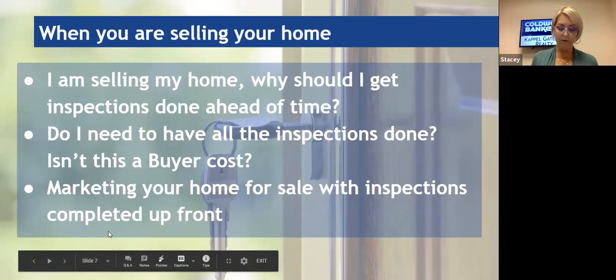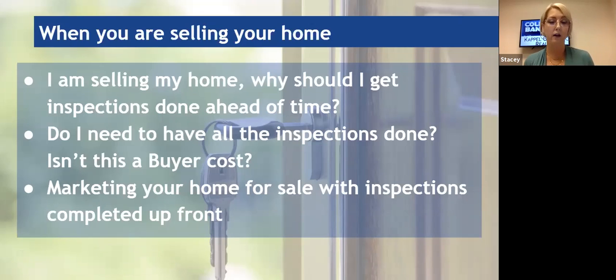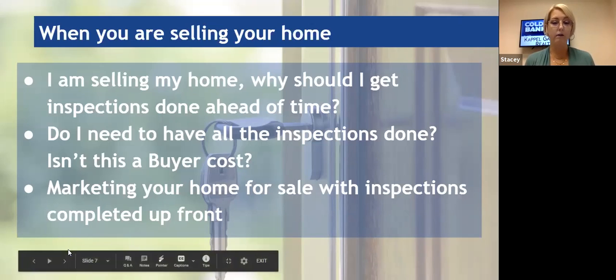And hopefully when the buyer comes back, they don't have whatever you got a credit for when you bought the house, and you didn't take care of it. Hopefully you took care of it, because something like that could be coming back to bite you. And it will not be cheap.